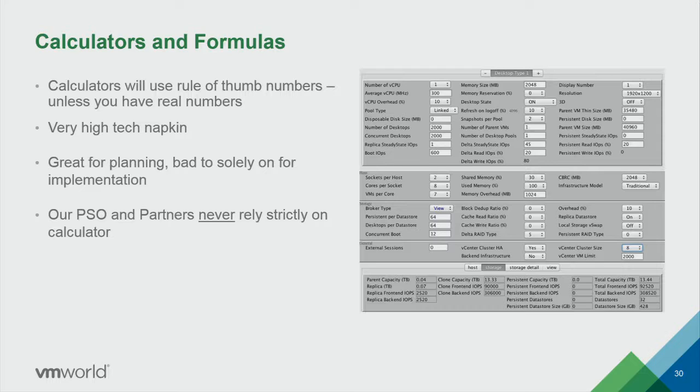You should look at this as a super high-tech napkin, okay? Because it's only going to be as good as the numbers that get put into it. The default numbers are going to be sort of rule-of-thumb numbers, and we'll talk about rules of thumb and how awesome they are in a few minutes. And if you put your own numbers in, which most of them let you do, the numbers you get back are only going to be as good as the numbers you put in. So if you have numbers you got from a seance, as opposed to numbers you got from an assessment, that's kind of what you're going to get.